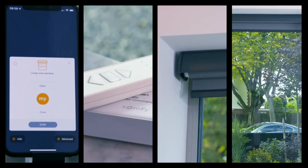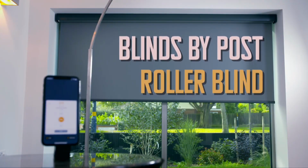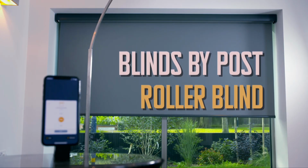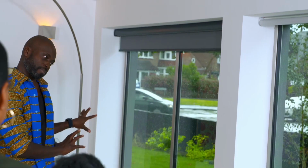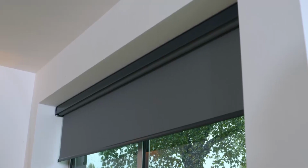The first of our tech solutions is the Blinds by Post Rollerblind. As the name suggests, they come, well, in the post. They're made to measure, so you input your size, colour and material requirements, and hey presto, they'll end up at your door. But they also hide a clever secret. They're motorised. I like it.